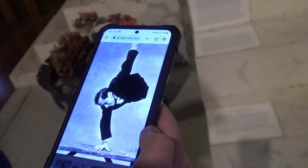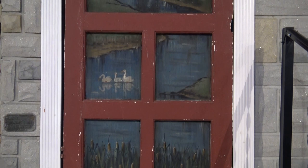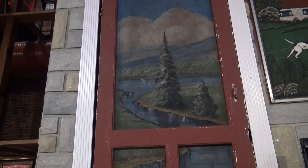And here, this is one of the most iconic photos of Johnny Eck. And this door is by William Oktavec, and he is actually the man who taught Johnny Eck this form of artwork, of painting the screens. They're actually playing a video, and there is Johnny Eck.